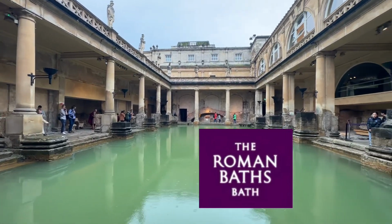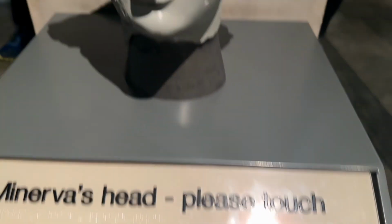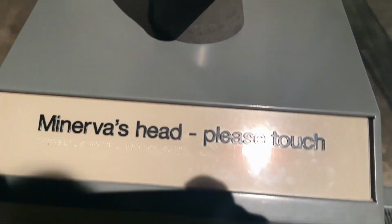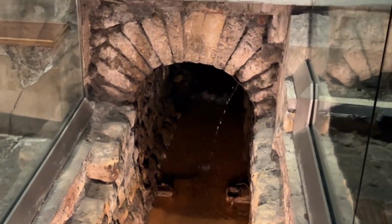Once the site of one of the great religious spas of the ancient world, the people of Roman Britain came to the site to worship the goddess Sulis Minerva and bathe in the waters of the natural thermal springs, which still flow with hot water today.